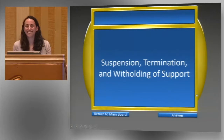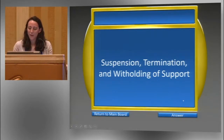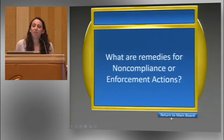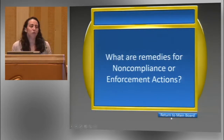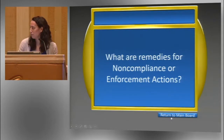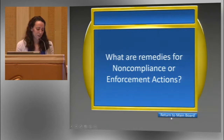The NIH hammer? That would be true. What is the NIH hammer? So that's one way of saying it. These are remedies for noncompliance or enforcement actions that NIH may choose to take if you do not comply with the terms and conditions of your award. After we try to work with you. Yes, that's always the first step.